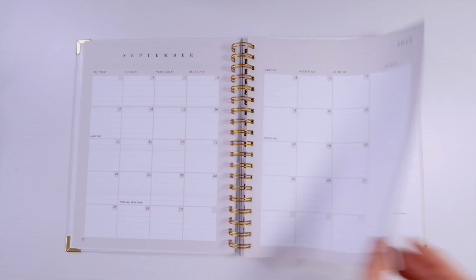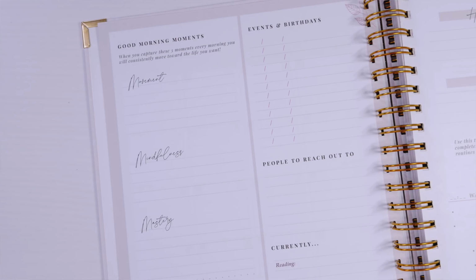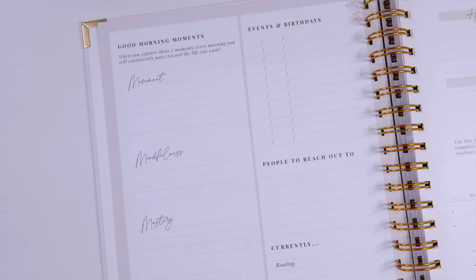Okay, next up we have what we call the get ahead spread. Or at least that's what I'm calling it, so let me know if you like it. If you read Good Morning, Good Life, my book, you know that I talk about 3 pillars for a solid morning routine, and that is one of the main reasons why this planner exists, to help you kick off that routine very strongly. Those 3 pillars are movement, mindfulness, and mastery.